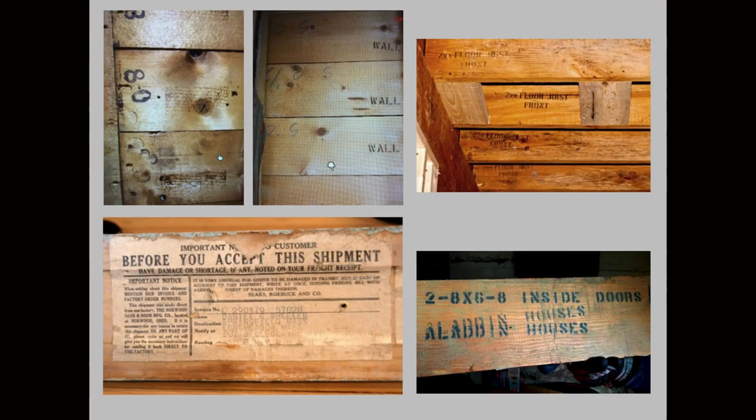So for the next few slides, I'll talk a little bit about identifying catalog homes. They can be really challenging because, as I mentioned, some of the manufacturers were manufacturing the same home for themselves as well as for another company. So it can get very challenging. One of the great things is if you can get into a house that you believe to be a catalog house, some of them have the stamps or sometimes you'll find the stickers from when they were shipped.